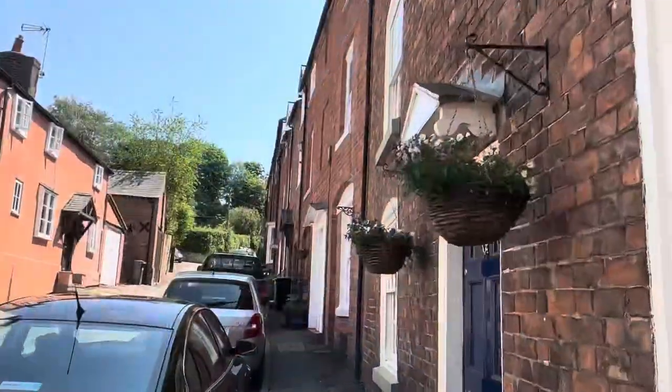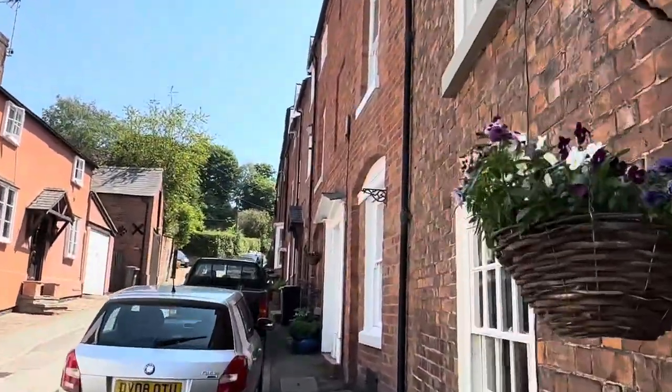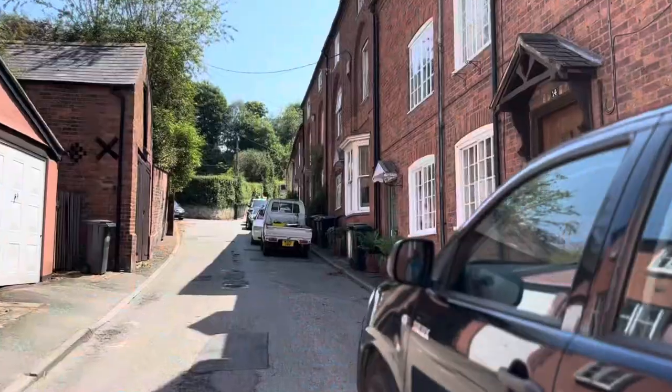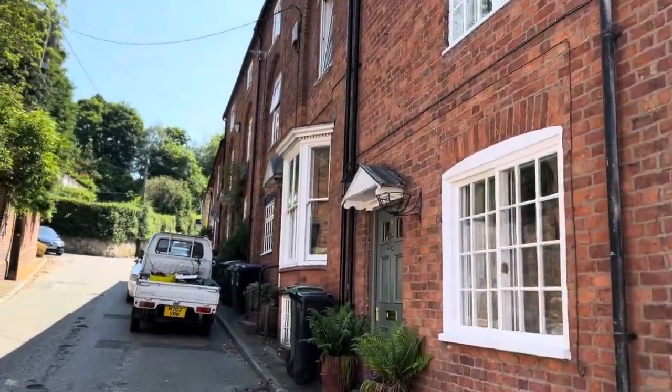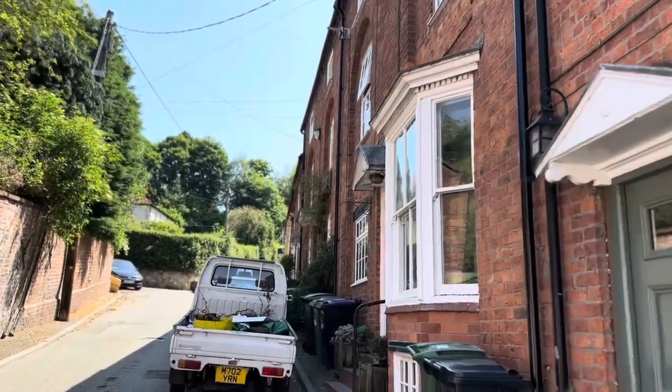Lovely Georgian fronted houses. I don't know if they're actually originally Georgian. I probably think not here though, in the oldest part of Ellesmere.